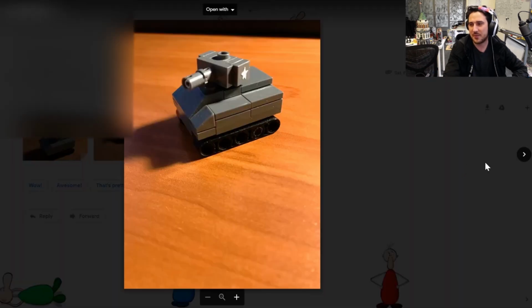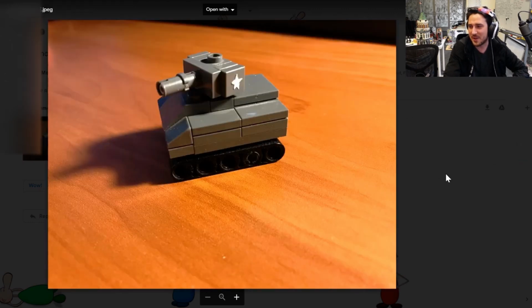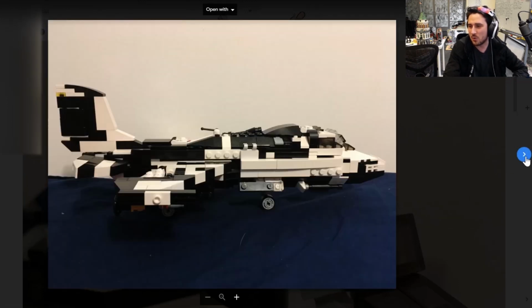This is a fun little mini build. Could you cut out your own little white star from like the side of maybe a little sticker sheet? Definitely a fun little mini tank. And then this one says, I really worked hard on this plane and I hope you can show it off. So, ooh, yeah, there we go.